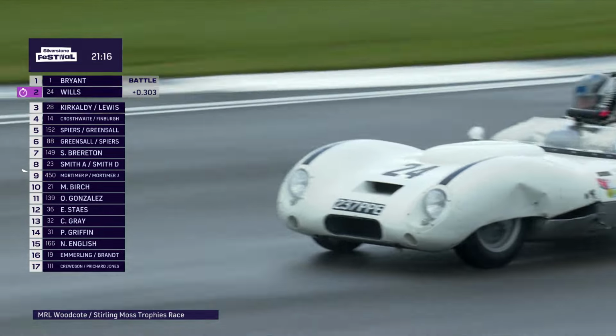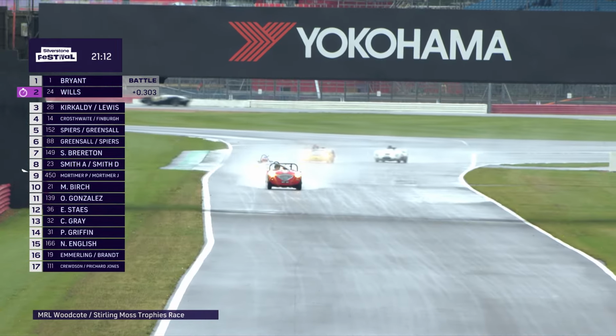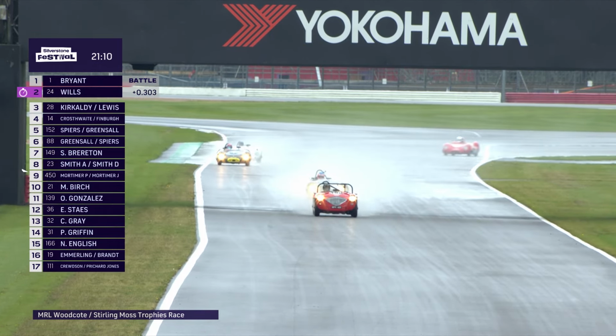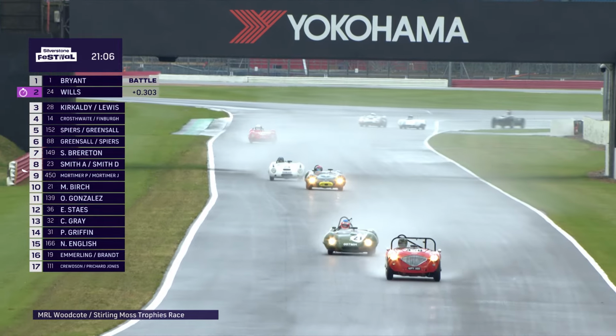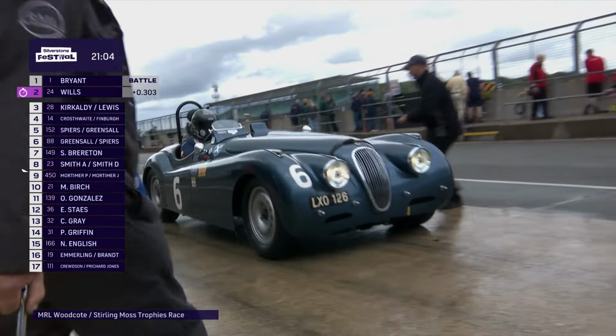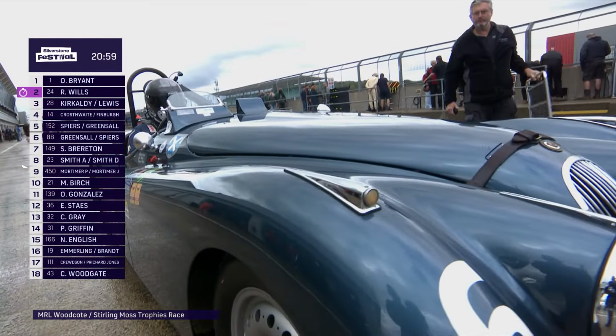Coming through Becketts, thankfully it doesn't look like that damage. The only possible effect it might have that would slow him is if that bonnet comes loose, but at the moment it looks like the little bit of damage on the side of the Roger Wills car will not slow him down.